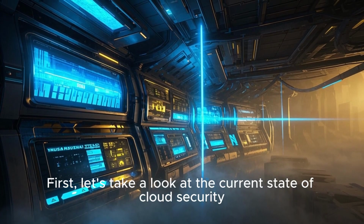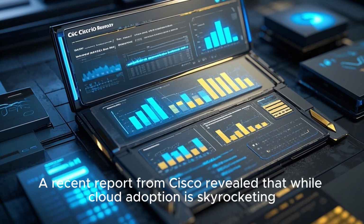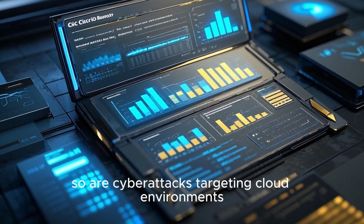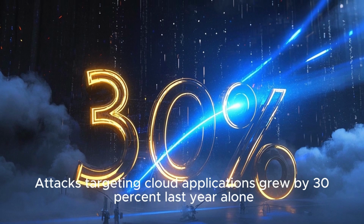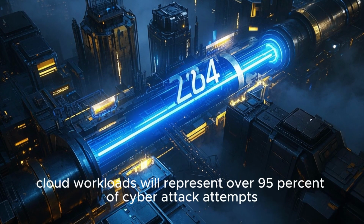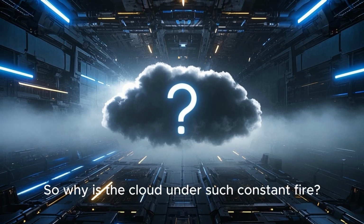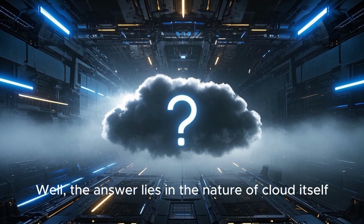First, let's take a look at the current state of cloud security. A recent report from Cisco revealed that while cloud adoption is skyrocketing, so are cyber attacks targeting cloud environments. Attacks targeting cloud applications grew by 30% last year alone, and it's predicted that by 2024, cloud workloads will represent over 95% of cyber attack attempts. So why is the cloud under such constant fire? Well, the answer lies in the nature of cloud itself.